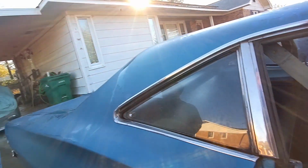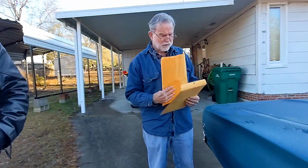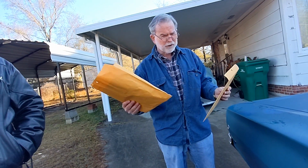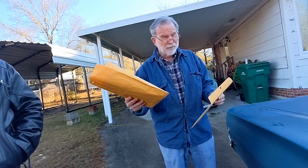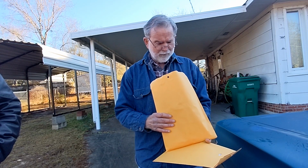This is why you see spray paint all over the car. The moment paint ships off, he hits it with paint. All right. It's Morgan Dodge, Wichita Falls, Texas, June 24th, 1968. This is all the saved up warranties and things.